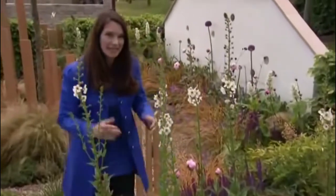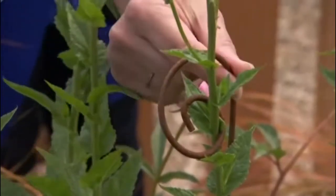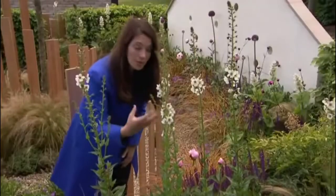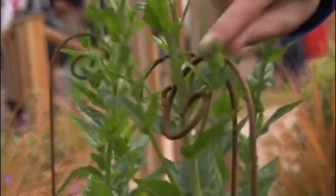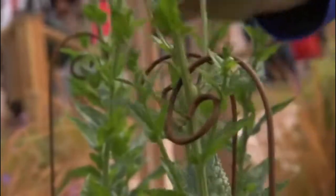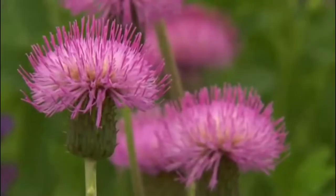You've got to be really eagle-eyed at this show, and I've spotted these brilliant plant supports made of rusted wire with that curled top. I think they look very good and they're very practical, so that if you've forgotten to stake early on, you just push one in alongside your delphinium or verbascum and just twirl it round and it holds it steady. Very simple, looks good, brilliant.